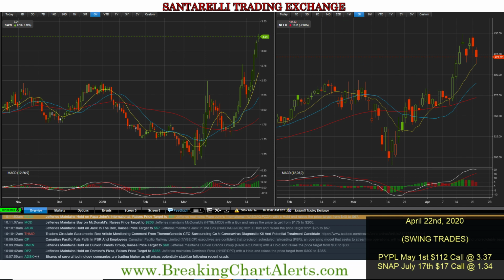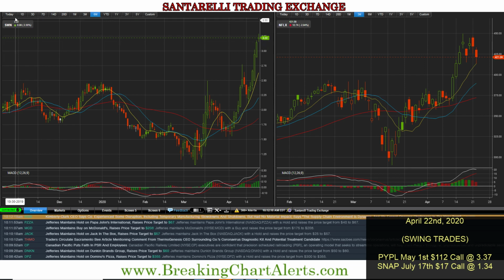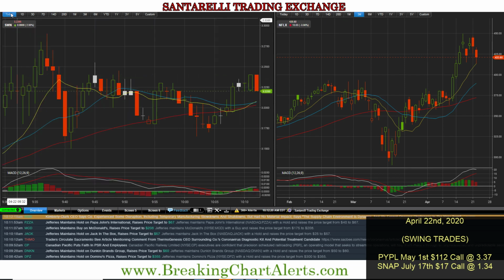PayPal still on the climb there. PayPal trade's already up 6%. It's nice. Should have made a larger trade on that. PayPal really looks ready to take off. SWN still looks good though. I'd love to jump into that one.